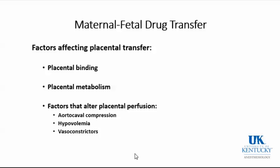standpoint. Other factors that are going to affect placental transfer is that you can have placental binding of substances within the placenta, and if you have a high degree of placental binding, you'll have less drug transfer. Placental metabolism, the placenta is a very active organ in and of itself, and so it will use up some of what comes to it. And then finally, any factors that alter your placental perfusion.